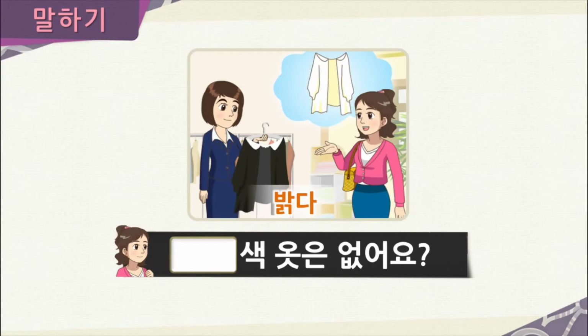This time, this woman is looking for some clothes. We can see that by her saying 옷을 없어요. So, the employee here brings out some black clothing. So you can see the color there is black. But the customer is looking for a different color. She wants clothes that are described as here, 밝다 or bright. So, what would the customer say? Since she's looking for bright colored clothes, she would probably say something like 밝은색 옷은 없어요?